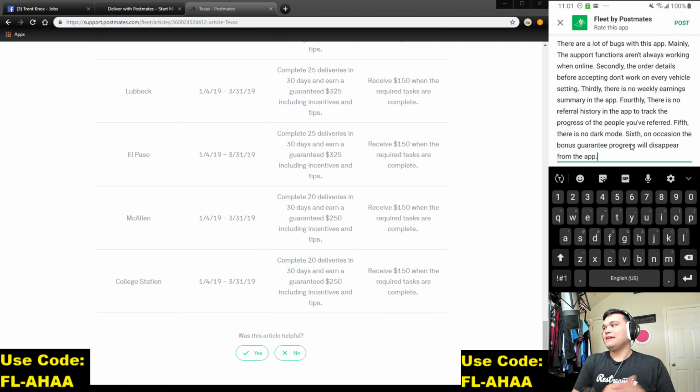Okay, the ringer. Six, on occasion, and I think this might actually be number 2, but it doesn't always happen. It's sometimes. Okay. Six, on occasion, the bonus guarantees progress bar will disappear from the app. And I've heard in the Postmates groups that this is one of the most frustrating things, because you'll get to Sunday evening. Guarantees start on Friday, and they last till Tuesday evening. You'll get to Sunday, and you'll be like, somehow the bonus guarantee progress bar disappeared.